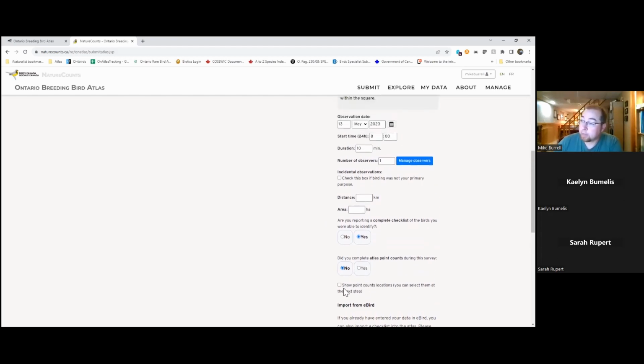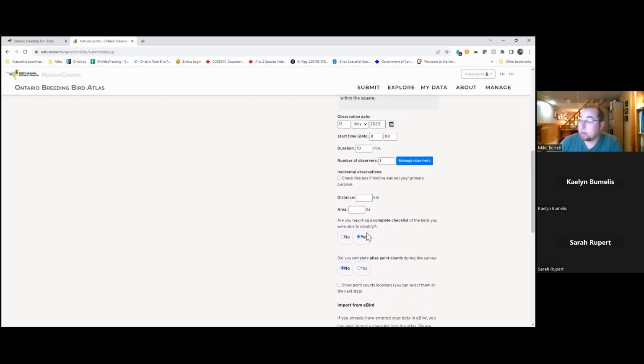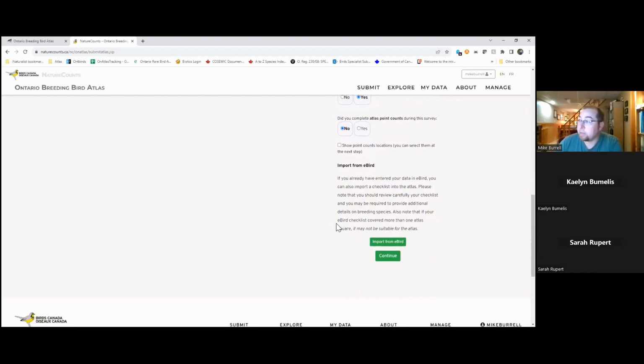And then there's this little checkbox at the bottom, the show point count locations. This is just handy while you're selecting your location. If you want to see where those point counts are on the square map, you can't select them at this point anyways, but it's useful to see them kind of grayed out on the map as a reference. And down here at the bottom is the import from eBird. We'll cover that in a second as well.